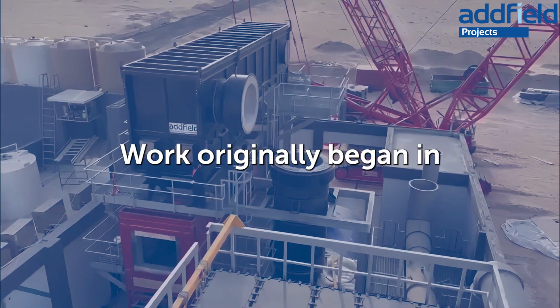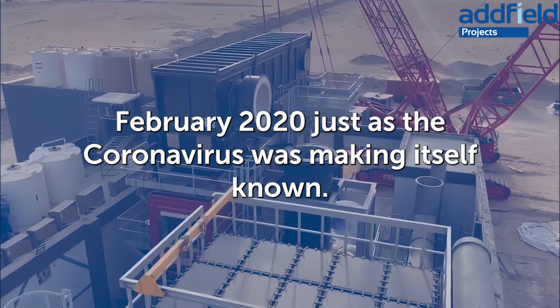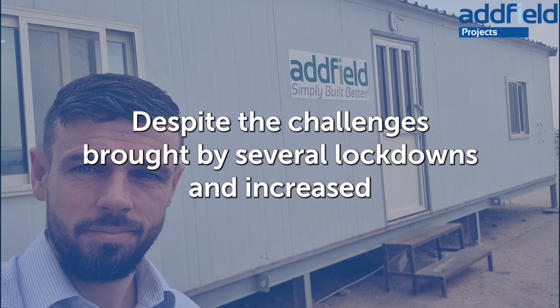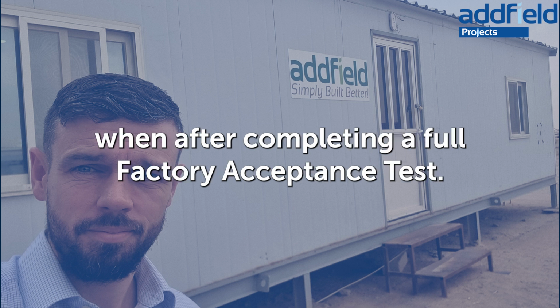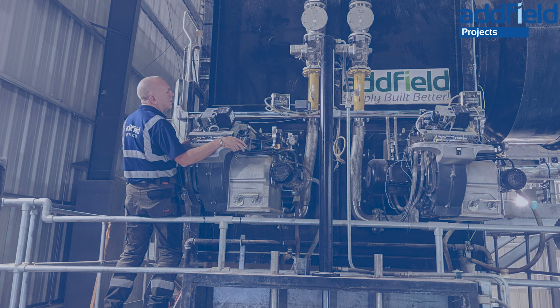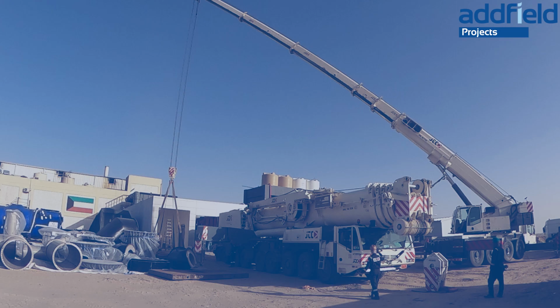Work originally began in February 2020 just as the coronavirus was making itself known. Despite the challenges brought by several lockdowns and increased difficulties in resource management, the construction took shape over the next 18 months until November 2021 when, after completing a full factory acceptance test, taking the machine through every stage of the cycle and checking each element. Only once a machine such as this passes all its tests is it ready to go.